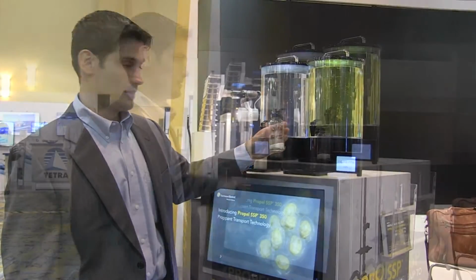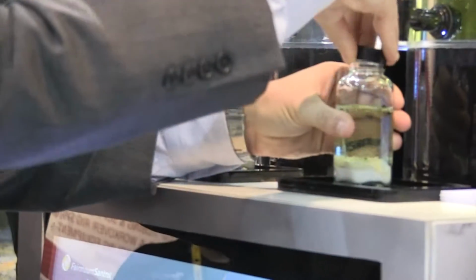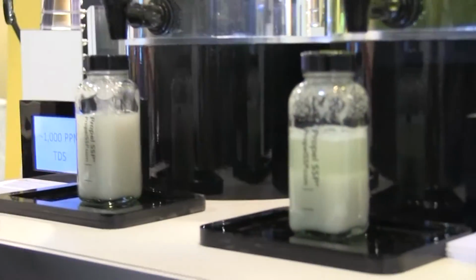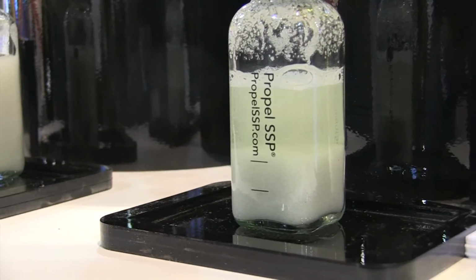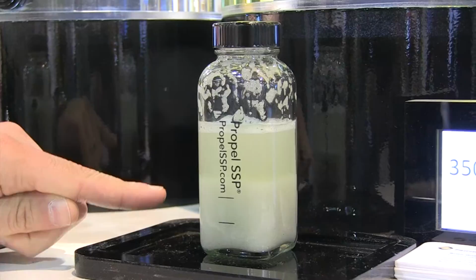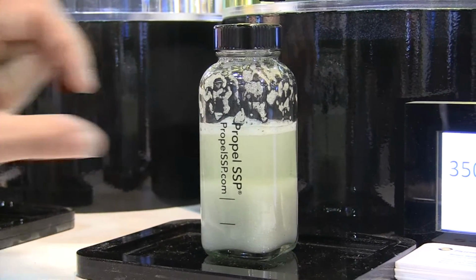So first, can you tell us about the new Propel SSP 350 proppant transport technology and how it works? Yeah, so Propel SSP 350 is an extension of our proppant transport technology, which has been in the market for 4 years at this point. What it does is it extends the ability to work in high salinity water. So if you take where we've been historically, we work primarily in fresh water, where you're limited to about 1,000 ppm of TDS. Where we can go is extend that by 350 times to a 350,000 ppm TDS water.